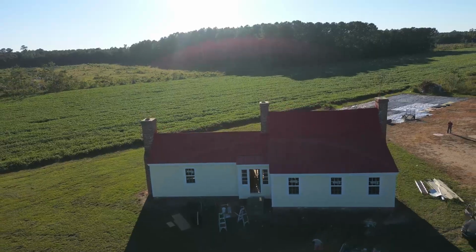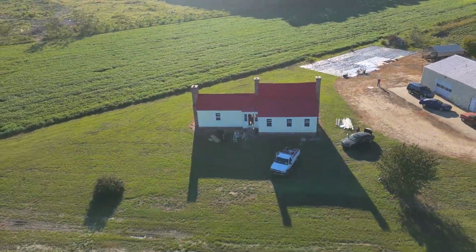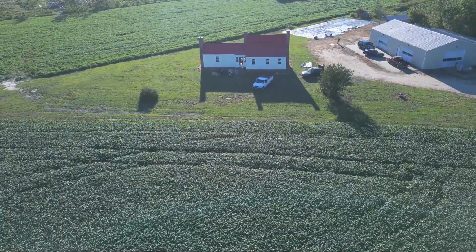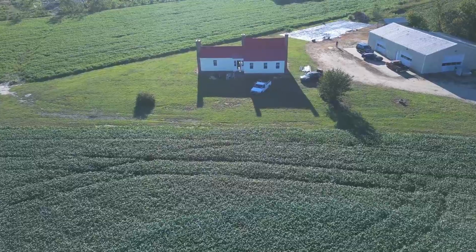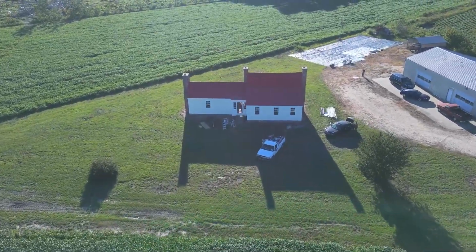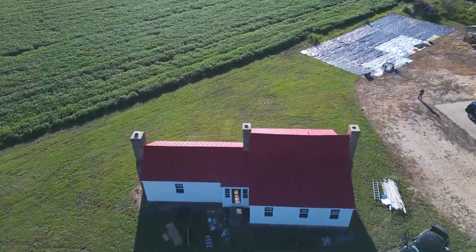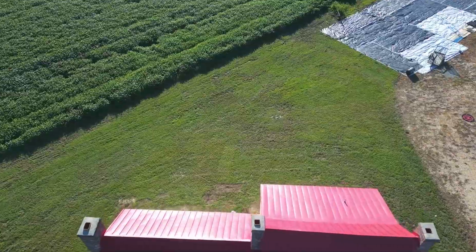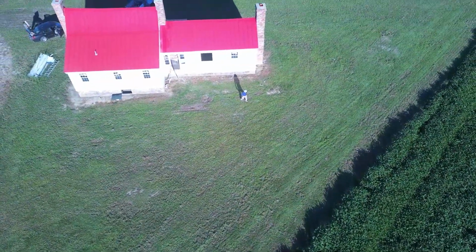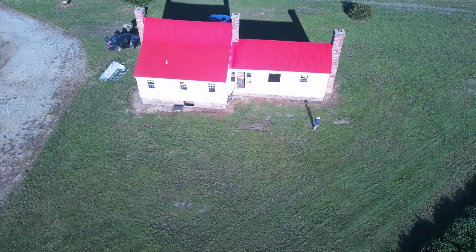So I hope everyone has enjoyed the rebuild of our house. We've only done the outside of it, so we're only really halfway. But I hope everyone has enjoyed it. I have really enjoyed the process of doing it. It's been a lot of work and a lot of running around and a lot of getting stuff done and traveling back and forth. But it's been so worth it because I think the house has really turned out great.